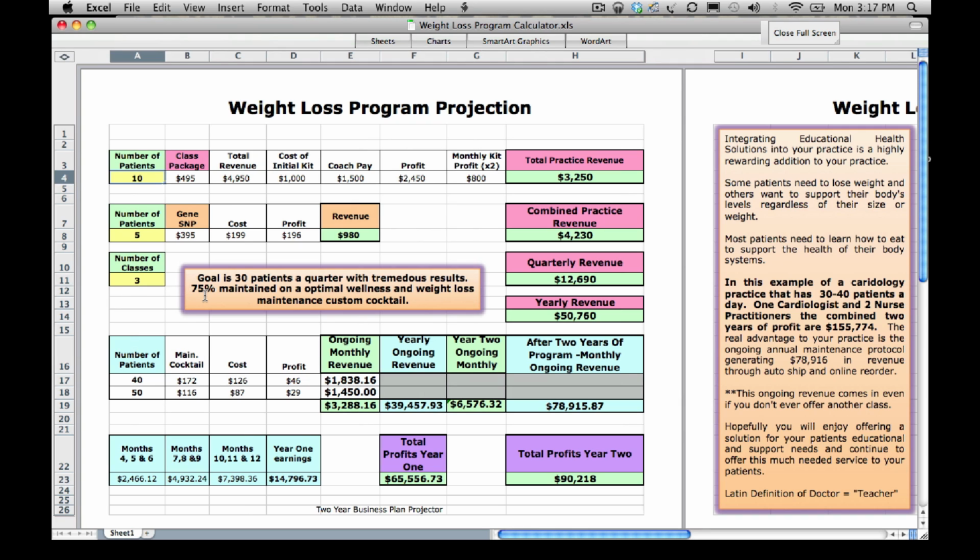So he's got a class, say, in the evening, one in the weekend, and one during the day. So he's going to be running 3 classes a quarter, so that's a total of 12 classes each. 12 segments or 12 weeks per class, which brings his quarterly revenue up to $12,690 with the 30 patients taking the course. So that's an annual revenue or a first year revenue of $50,760 just for the coaching and the immediate sale of the products through the process.